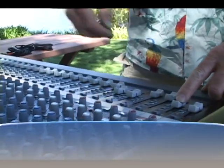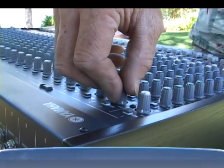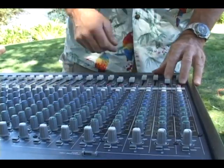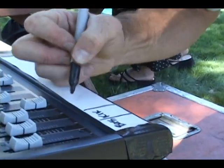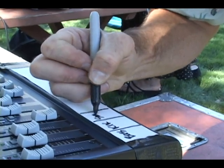Learning to set these controls properly is really important. If a sound gets off on the wrong foot, so to speak, it's almost impossible to correct the problem later on. Whoever coined the phrase, "fix it in the mix," certainly didn't mix live sound.